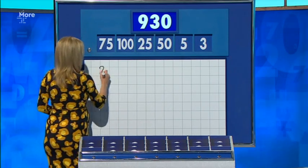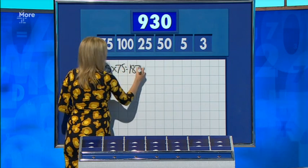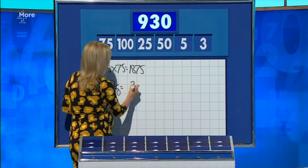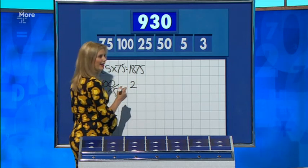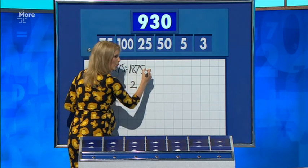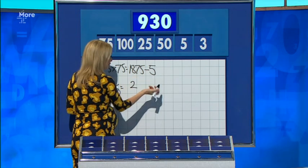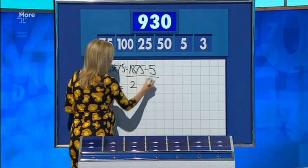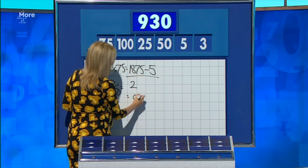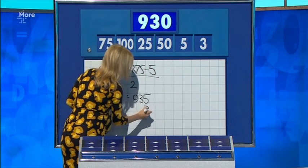25 times 75 is 1,875. 1875 divided by that 2. Oh, hang on, no, 1875. Minus the 5 and the 3. Oh, minus the 5. Take away an odd number here. So if you took away the 5, for example... Yes, you would. You take away the 5. That would give you 935. And 35. Minus the 3 is 932.